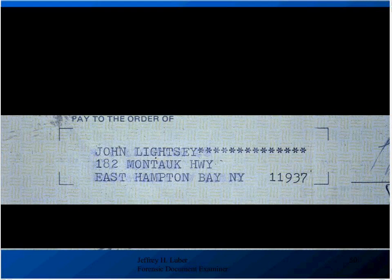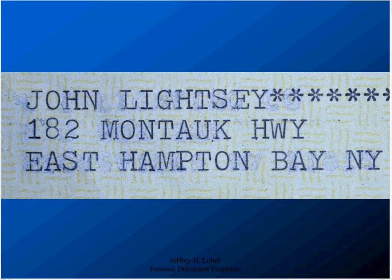And I should have another close-up of this as well. The way they broke the case was one of the checks got back to the company, John Lightsey, and it was a small company out in the north end of Long Island. He goes, I never wrote a check to John Lightsey. Who the hell is that? And that broke the whole case open.